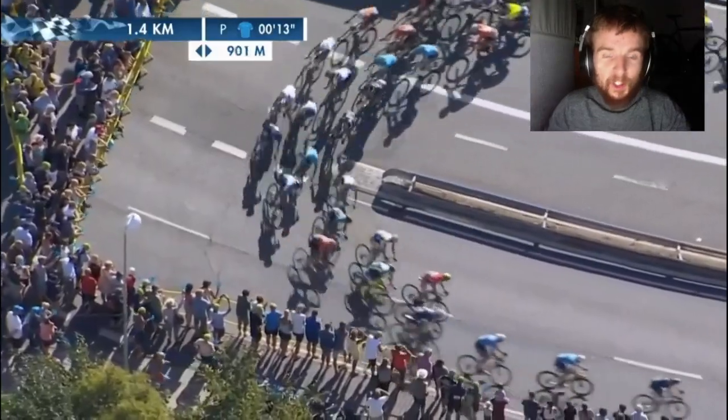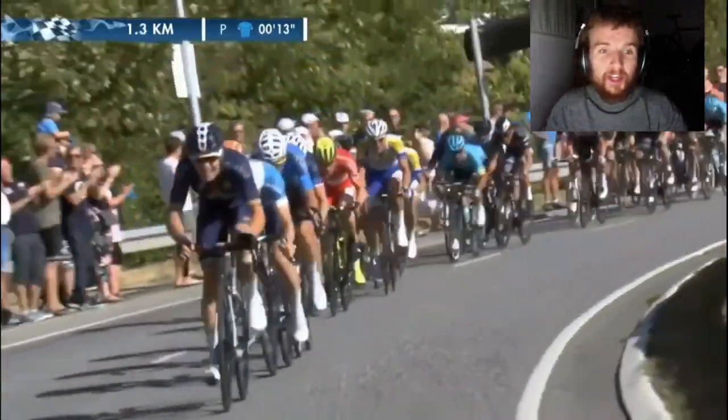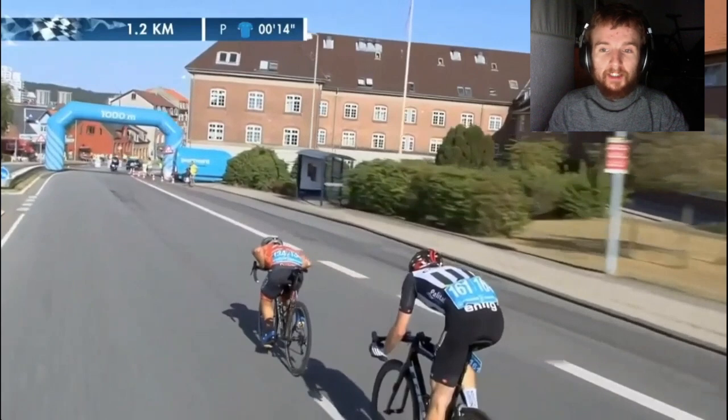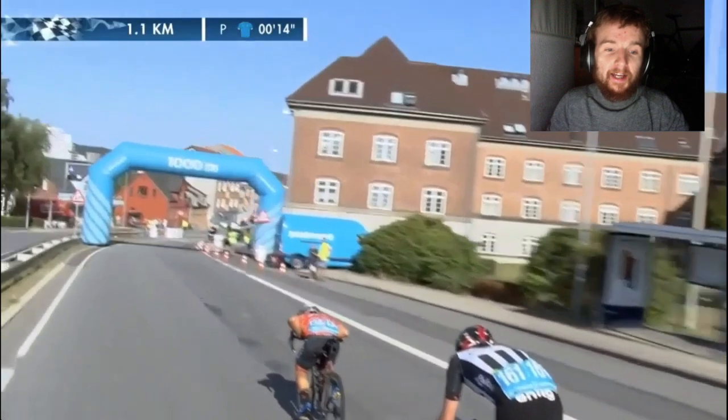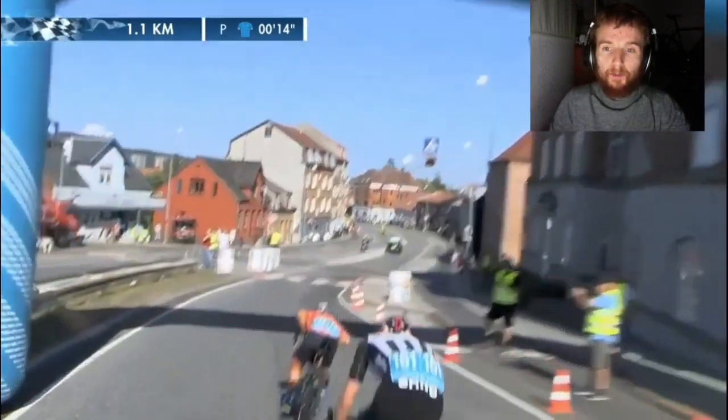Aqua Blue are still leading this for their team leader, which is Kasper Pedersen, we think, and Wout Van Aert are hot in pursuit after that. And now, very interestingly, we see Robin Carpenter and Julius Johansen on that downhill section before we go uphill as we come to the 1 kilometer mark, and Robin Carpenter has actually adopted the Chris Froome position here, getting into the tuck position and just eking out that bit more of an advantage.